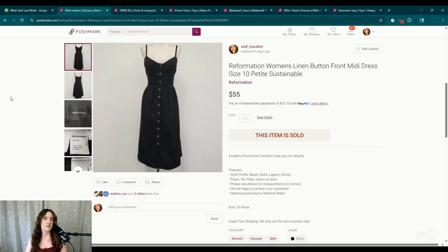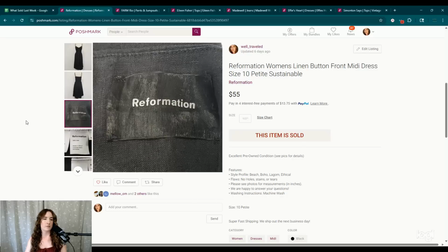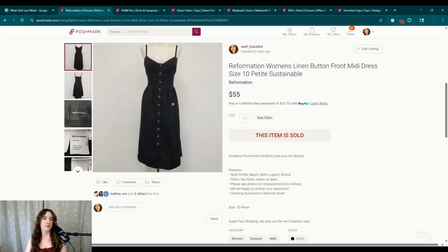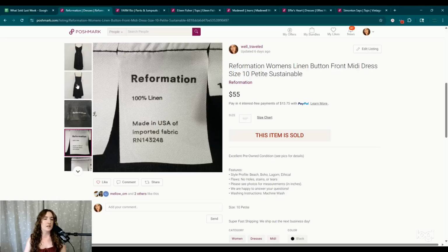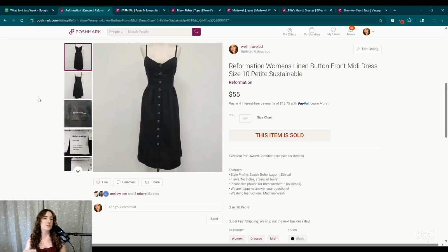This one's a definite BOLO. It is Reformation, and here is that style of dress again we talked about, very coquette inspired. This one's also linen, so that's going to help increase the value. This Reformation dress ended up selling for $55. One thing I love about Reformation is their pieces look very, very plain, and so you might be passing on them if you're not aware of this brand and how plain some of their pieces can look, but it's an excellent brand to look for.